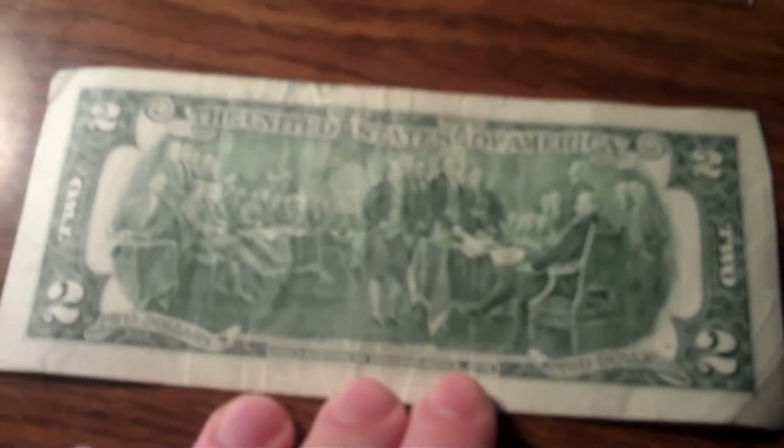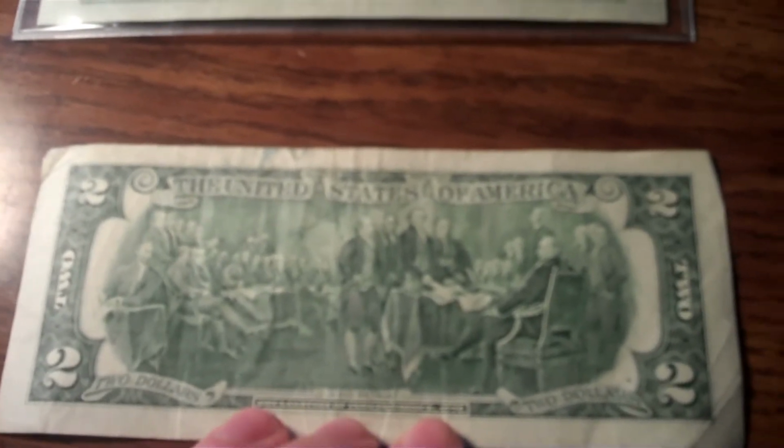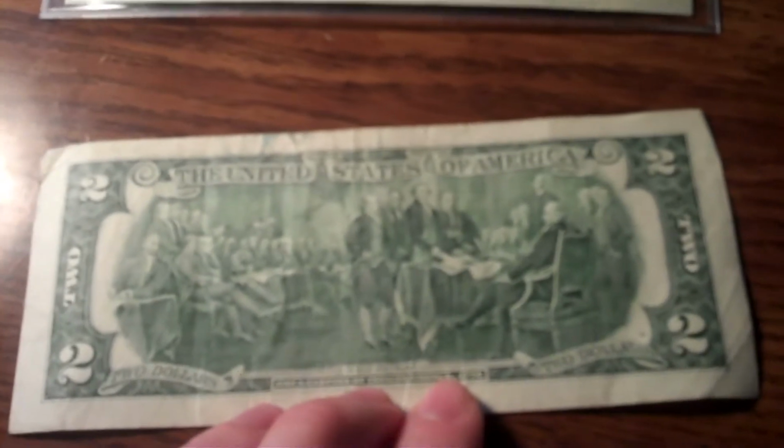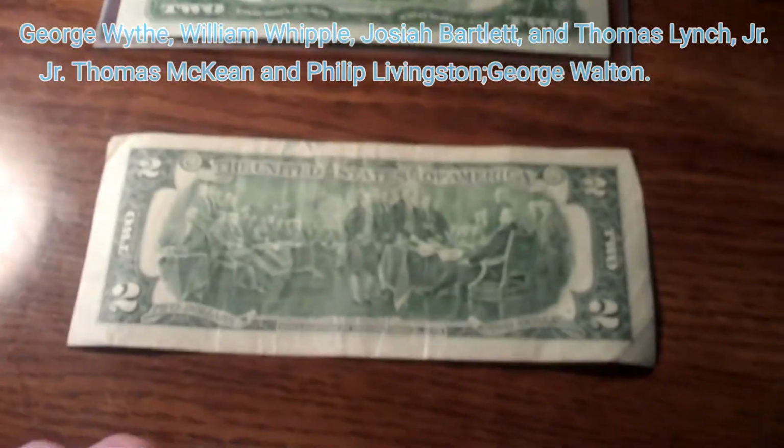And an interesting thing about it is that there's actually about 4 members who were present at the signing. They're missing from the note. They had to kind of crop the picture. They did like a Photoshop type of thing. Except in 1976, I don't think people used Photoshop.